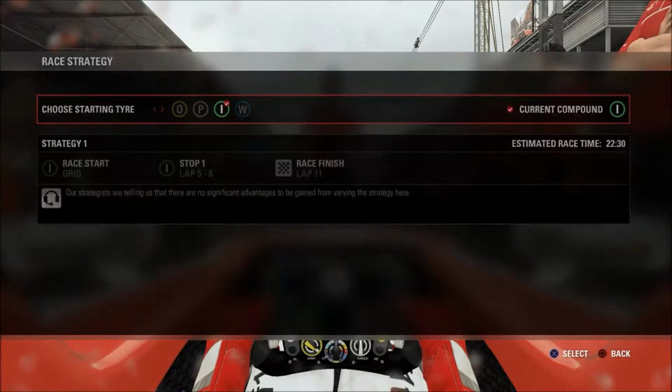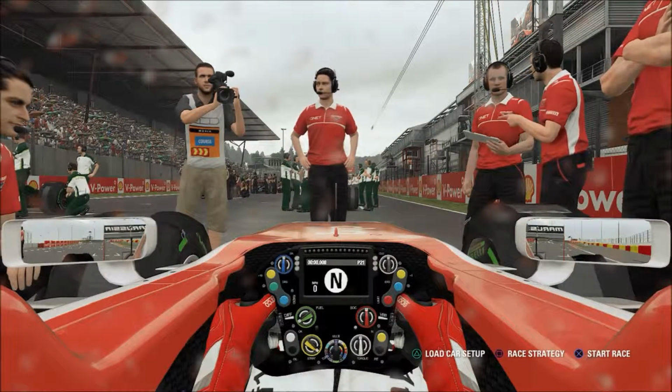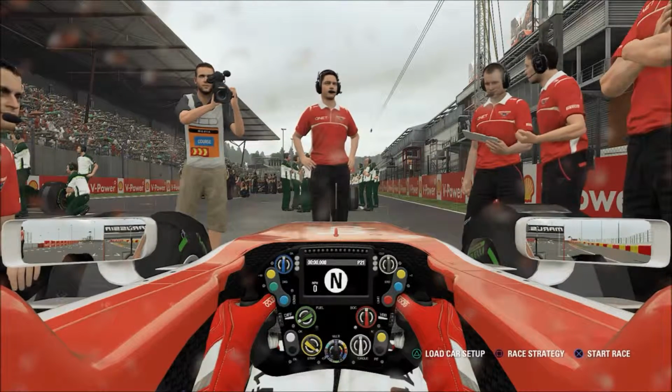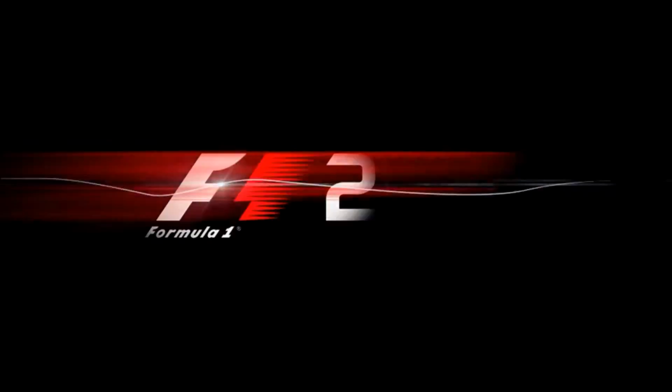Alright, we're on the grid here. As you can see, we've got a wet race this time around. This will be the first wet race you guys have seen, as Austria was unfortunately lost, as I spoke to you before. So, fortunately for us, there's no need to really change the strategy. It's just intermediate tyre, then coming in on lap number 5 for the intermediate tyres again.